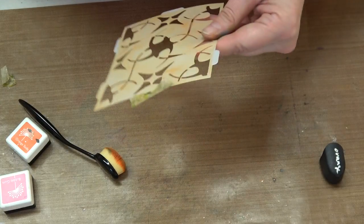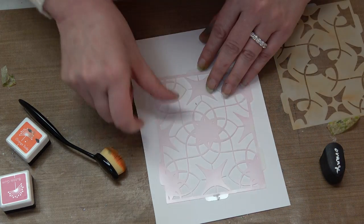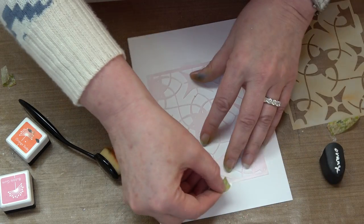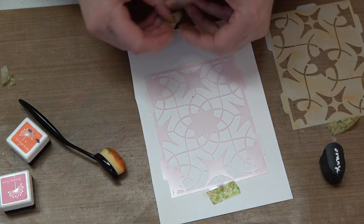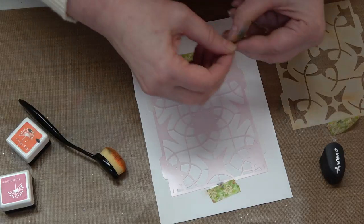Okay, well, we'll leave it just like that, and I'll do another one super fast. So let's just put this one down. I'm going to do this one crazy fast just so we can have one that's got a white background and one that doesn't. Although you're able to layer these any way you want.